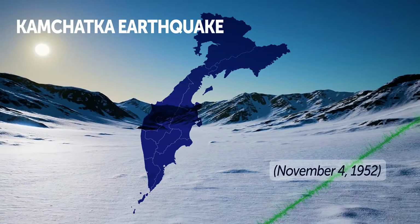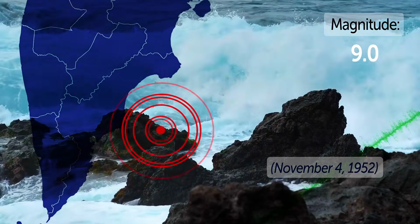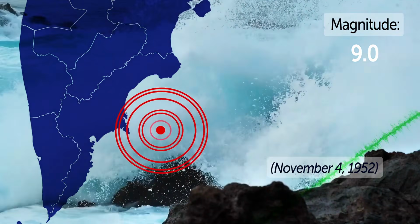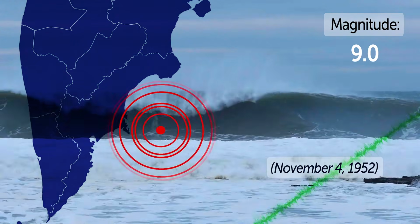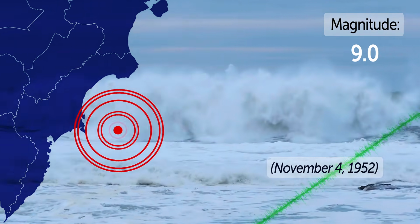Kamchatka earthquake. It happens in the early morning 80 miles away from the shores of Kamchatka. The earth tremors produce a tsunami. The first 2 waves are catastrophic, up to 60 feet high. The third one's much weaker.